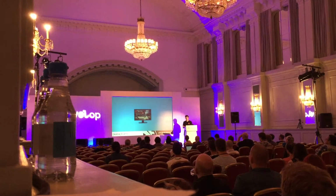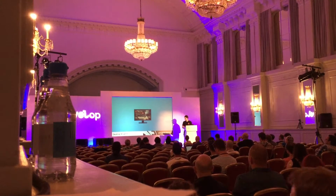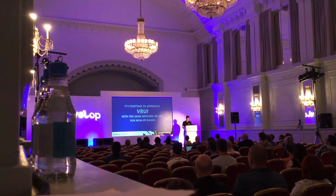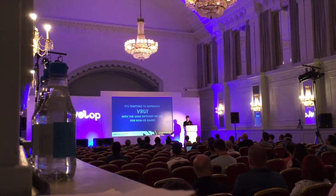And UI's role primarily has been kind of a layer between you and the game world that makes your interaction with the game world work. But in VR, it's very different. It's tempting to try and approach designing UI for VR in the same way that we've been doing it in the industry for a really long time. We're very good at that.